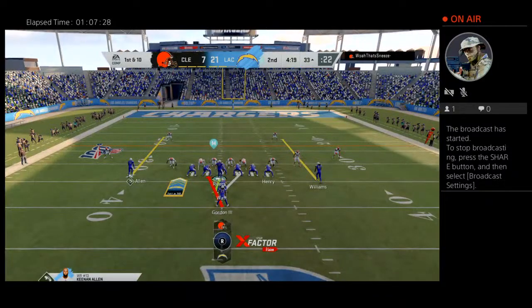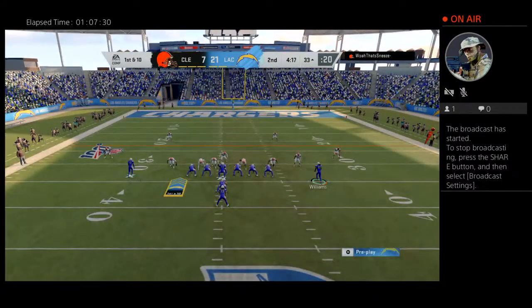I got you, son. You're all mine. I'm going to go load it. He's coming. Double up.